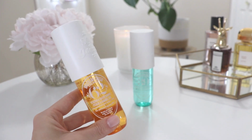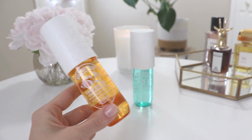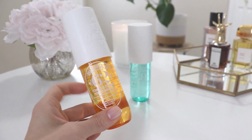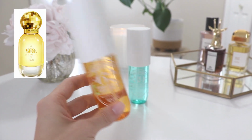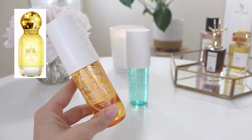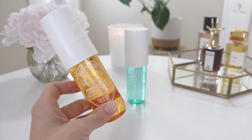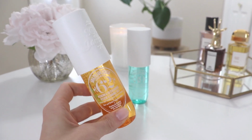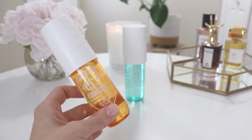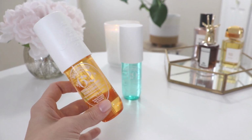And I wasn't sure that I would ever buy a Sol de Janeiro Cheirosa or Brazilian Crush product again. I did used to have this perfume and the performance is garbage. The performance of this perfume is terrible, but people say that the body mist lasts longer. I haven't had a chance to wear it yet, so I will come back to you guys with performance and stuff like that, but people say that it does last a pretty good amount of time.